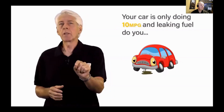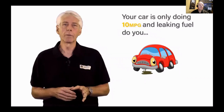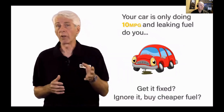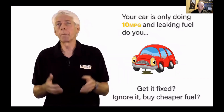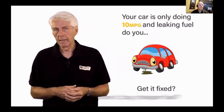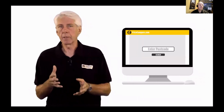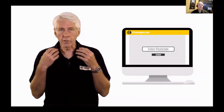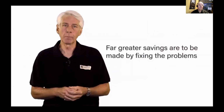Consider if your car was only doing 10 miles to the gallon, and you noticed it was leaking fuel on the road. Would you fix the problem or ignore it and look for cheaper fuel? Now, I'm sure everyone wants to buy their fuel from the cheapest place, but it would make sense to fix the car first. And it's the same with the electricity a business uses. By all means, shop around for the best price. But in light of the previous statistics, far greater savings are to be made by fixing the problems.